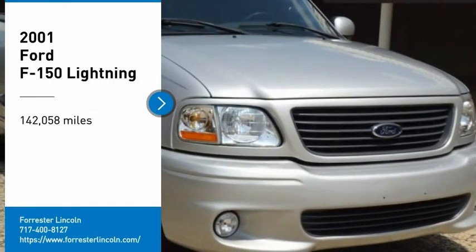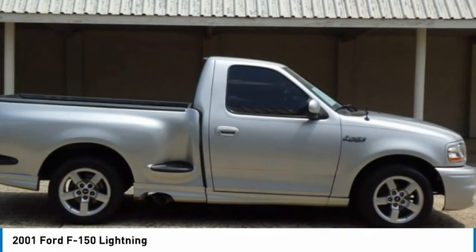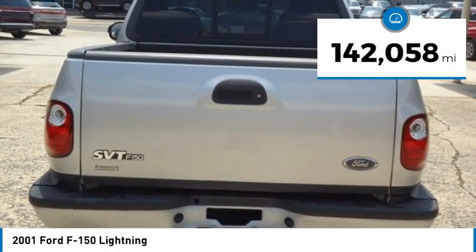Looking for the right vehicle? Check out the 2001 F-150. A Ford F-150 knows how to handle any situation. It's built to follow orders, no whining. This vehicle has less than 145,000 miles.